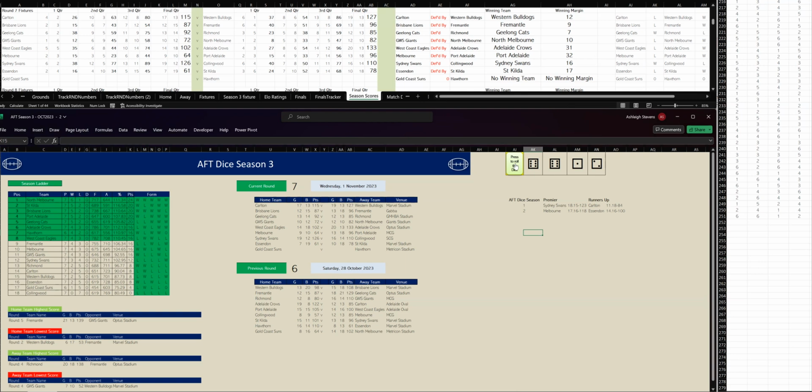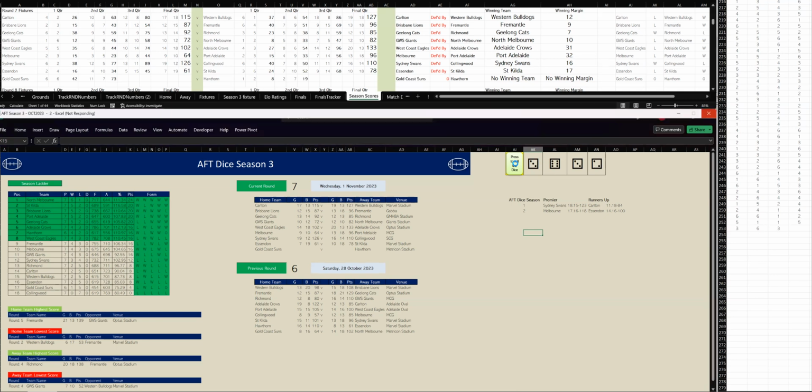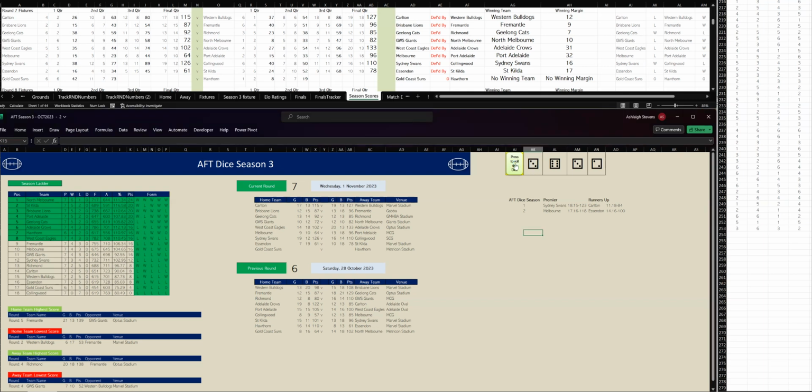It's Gold Coast versus Hawthorn. And the first quarter's been done. Gold Coast kicked 6-6-42 to Hawthorn 1-2-8. Let's go to the second quarter. Gold Coast kicked 5-1 to Hawthorn 1-5. And at halftime, Gold Coast are in front by 54 points. Gold Coast 11-7-73 to Hawthorn 2-7-19.